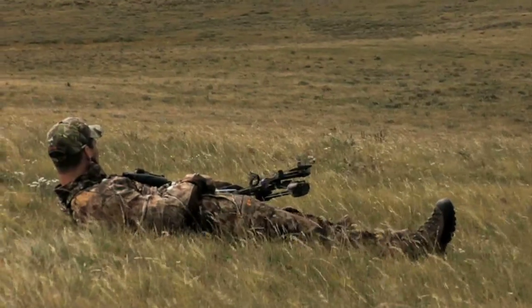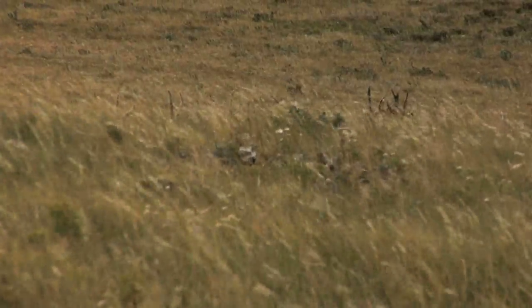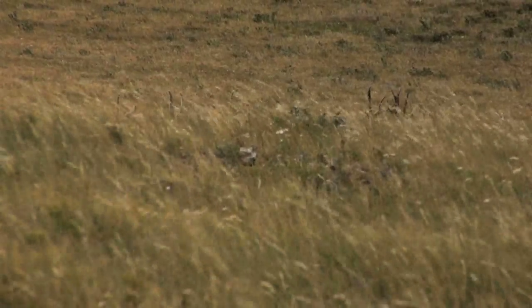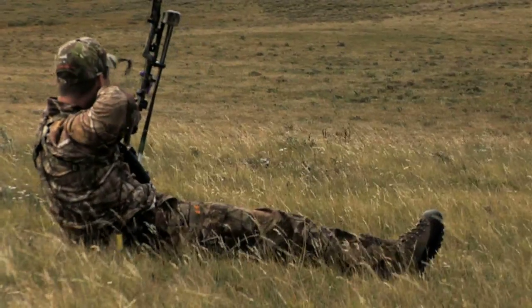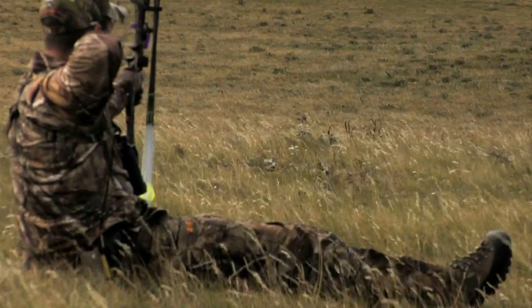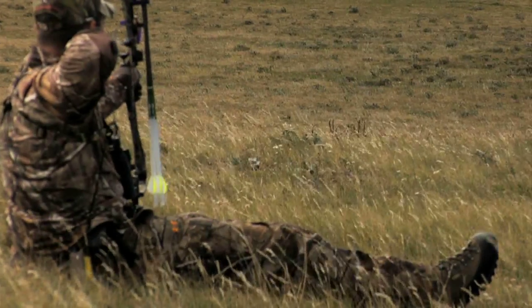I lay there, I take a few breaths, and I'm just waiting for the wind to die down just a little bit. When the wind finally lets up for a minute, I mean, it's time. I raise up, draw my bow, and get ready to pick out that big old non-typical buck.